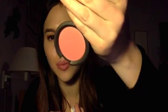Oh my god, you don't even know how much use I got out of these blushes. They're absolutely amazing. This is Songbird. It's such a beautiful orangey shimmery color. I used the crap out of that in the summertime. It's amazing. And then this one is Flower Child, which is such a gorgeous peachy pink color.